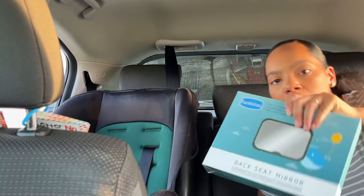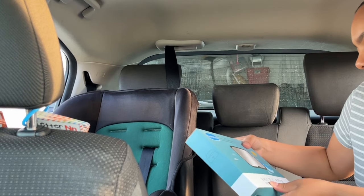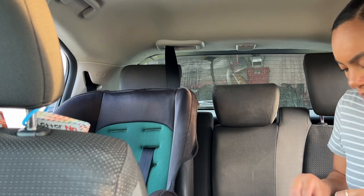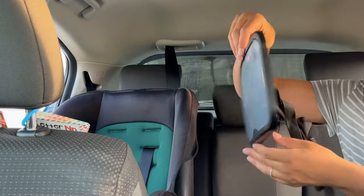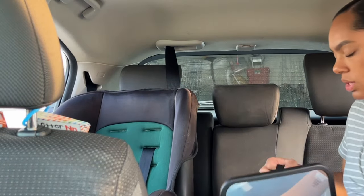And now here's the back seat mirror for the baby that's going to be here. So we're going to assemble that. This is one I just got from Amazon. Here it is. I wonder if I have enough. Oh, I should do this side first.